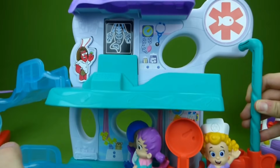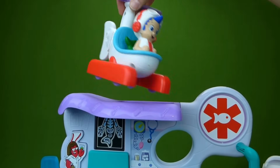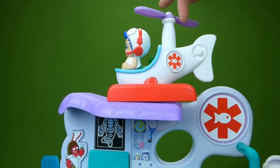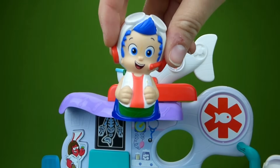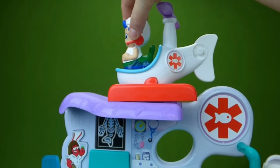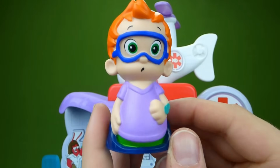Next guppy patient, step right up. It's helicopter pilot Gil. He landed on top of the hospital. He has a new patient for us. Who do you have, helicopter pilot Gil? I've got a patient named Nani. He's got a boo-boo on his arm. All right, let's take care of patient Nani now.